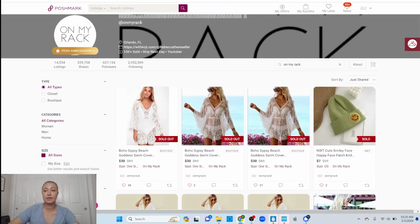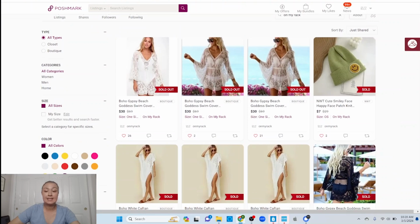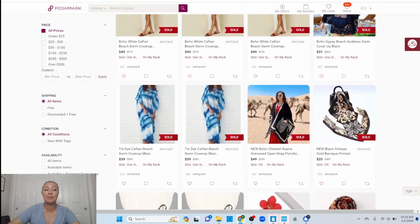And if you're not sure what that is, it's my brand. On My Rack is the name of my closet, and On My Rack is the name of my boutique brand. So I buy items wholesale from a distributor in multiple quantities. I list them as multiple quantity listings, and then I'm able to sell them over and over again. Again, the theme running here, I sell them over and over. I do little to no work once they're listed once, and I just ship them out and earn profit again and again.